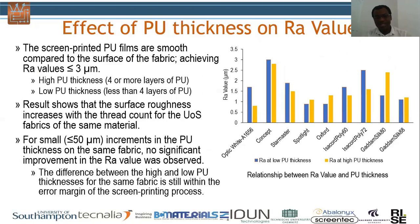Now, the results from the printing show that at high thickness of the interface, and low thickness of the interface, the RA value is less than 3 microns for all the fabrics. And this is a very good result. It also shows that the surface roughness increases as the thread count of the fabric material increases. And for small increments in the thickness of the interface, the RA value is not significantly improved. This is because the screen printing itself has a tolerance of up to 50 microns when you're printing.